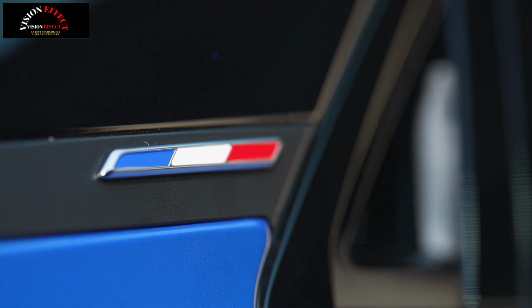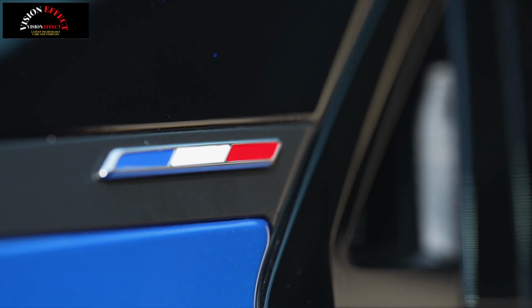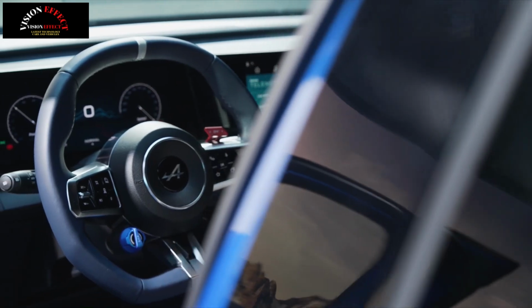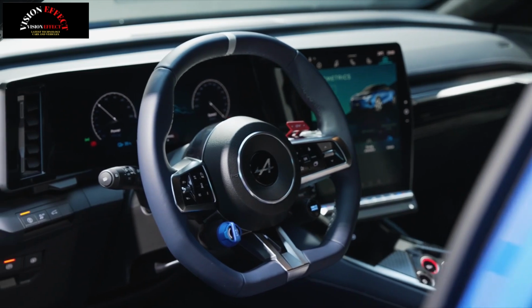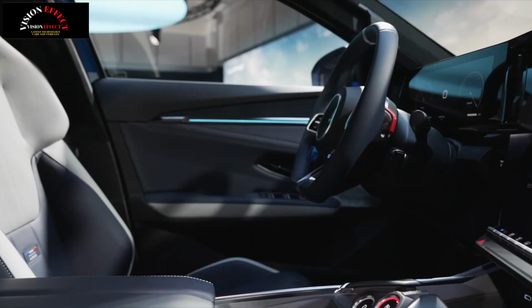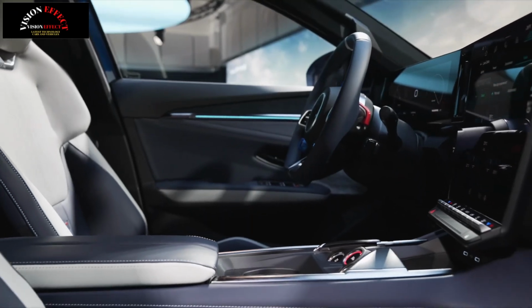Both versions use an 89 kWh lithium-ion battery good for 520 to 555 kilometers, 323 to 345 miles, of WLTP range, and support up to 190 kilowatts DC fast charging.